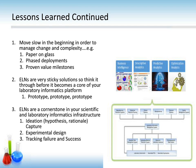Some of the biggest ideas or things that are going on right now in the research space is ideation, capturing those ideas, the hypothesis, the rationale. Why did we even start this? Why is this a good idea? How did this all start? Experimental design, designing experiments to prove a point or to prove your hypothesis. And a real key one is tracking failure and success. And in many areas in research, success comes after a lot of failure. So figuring out in the future how you can reduce failure wherever possible and get to your successes faster is critical.